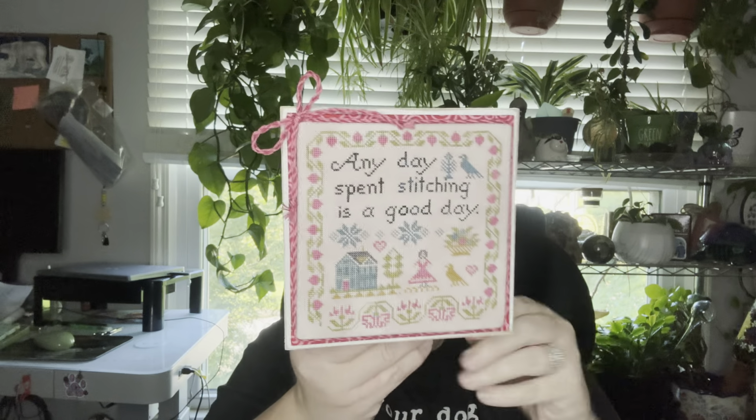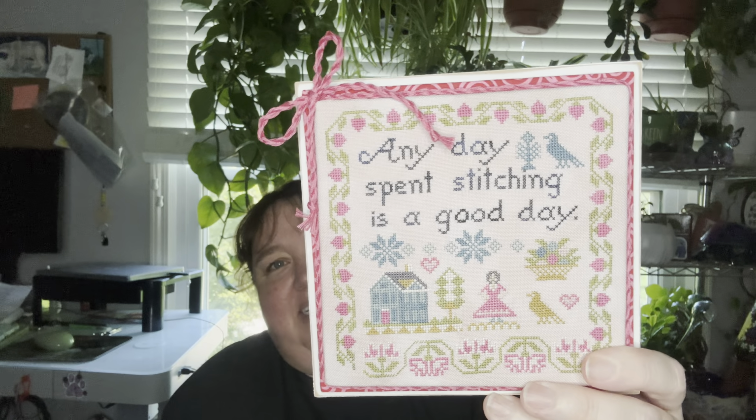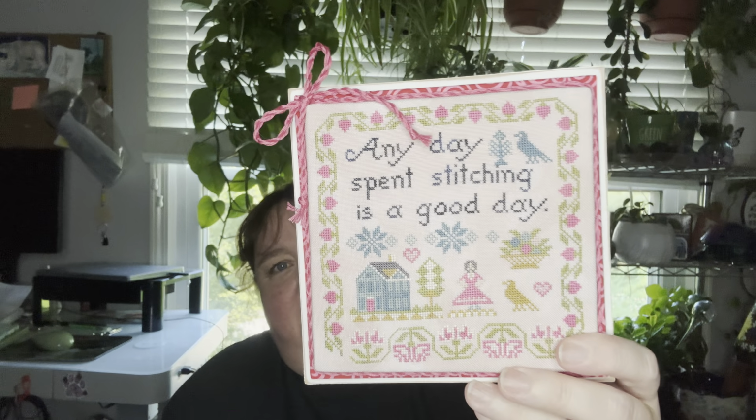I stitched this on 40 count Swiss Mocha with just silks from my floss, mainly Vicky Clayton silks, but I think I substituted a couple others in. This is also finished on a board from Starry Night Studio, so it has a little easel stand on it. It's just a wood board. I made the cording around it also. This is going to be my StitchCon small. So I love it. I think it turned out really beautiful.